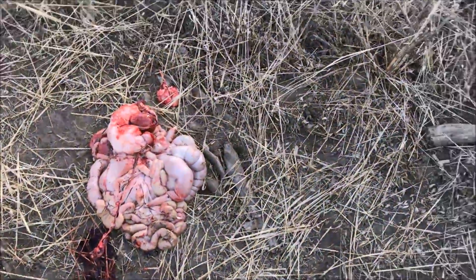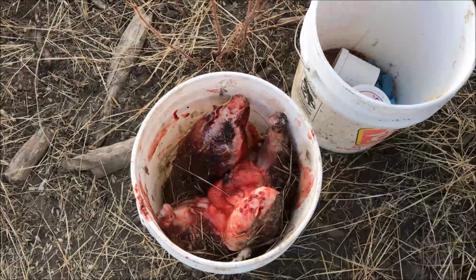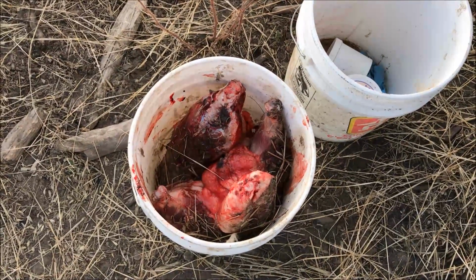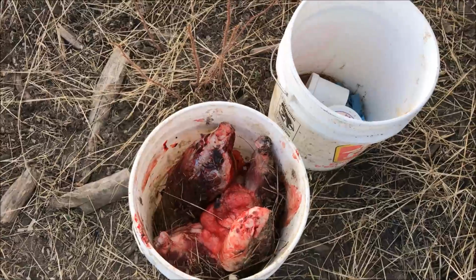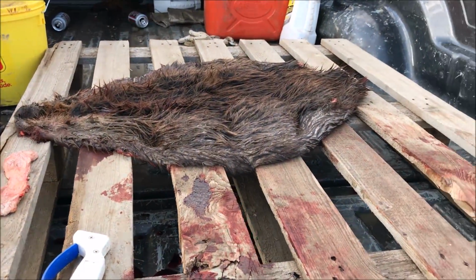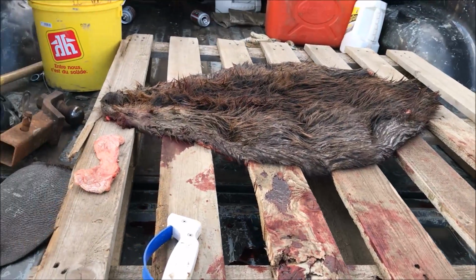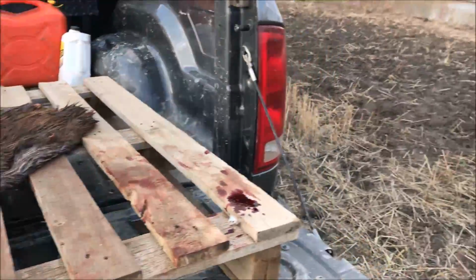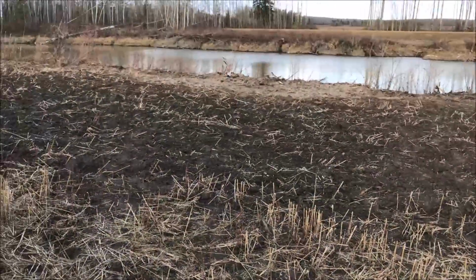There's the gut pile. There's the beaver. And that's also worth money, because that's going to be marten bait for next year. So I use pretty much the whole beaver for different purposes.